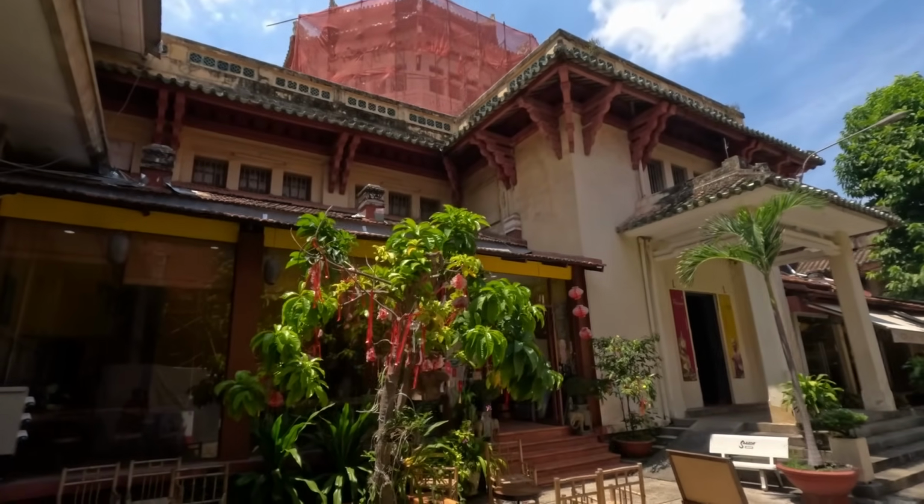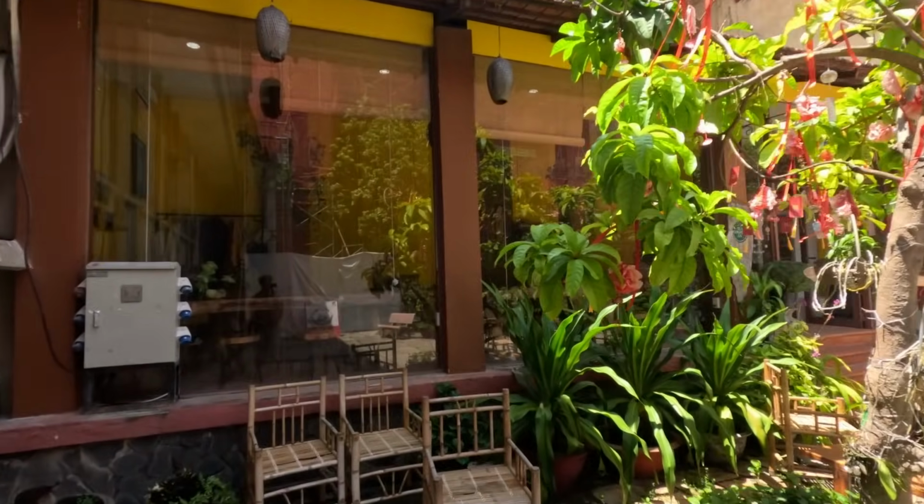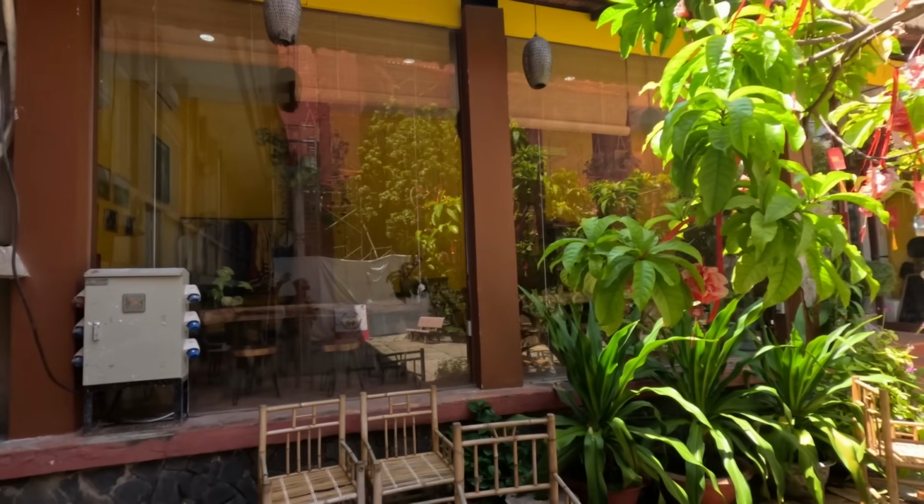I love this tree here. There's a nice shady area here to sit outside the tea shop as well. Oh, there I am, reflection in the window.